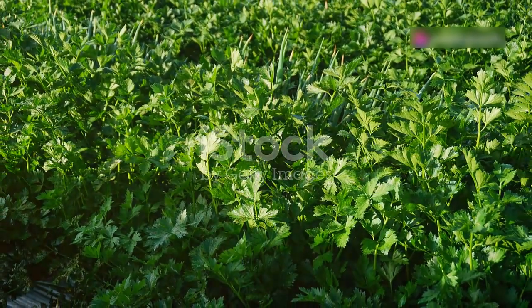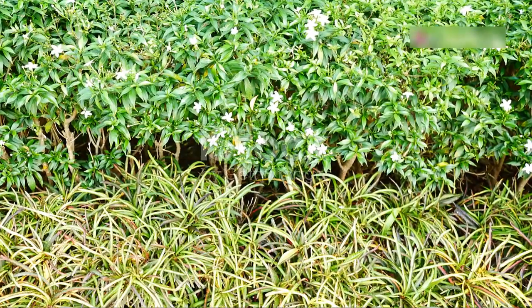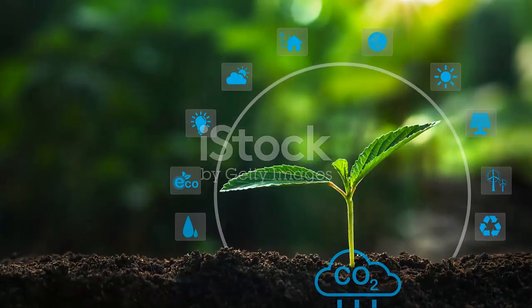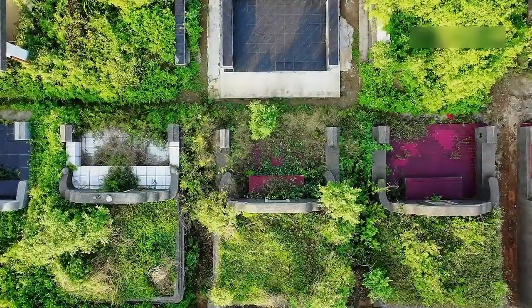Healthy, thriving plants are a testament to the power of nature. They remind us of the delicate balance that sustains life on Earth and the importance of preserving it for future generations.